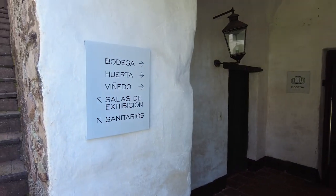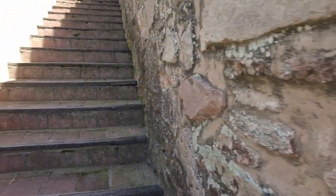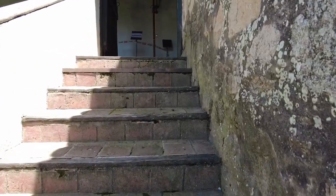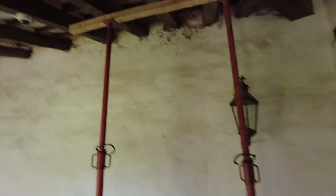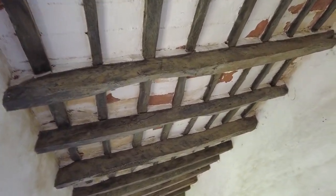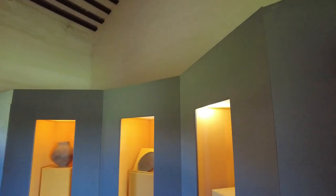Okay, so looks like there is a little store, a little gift shop. And the exhibitions and things are upstairs. So let's go up and take a look. Man, this is really cool. You can see up in the ceiling, all the old, really old wood rafters. And I think up here, this section is all archaeology stuff.